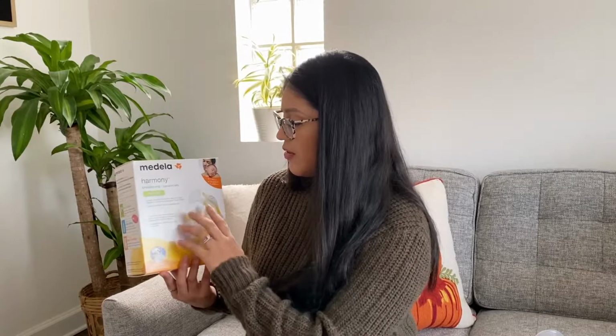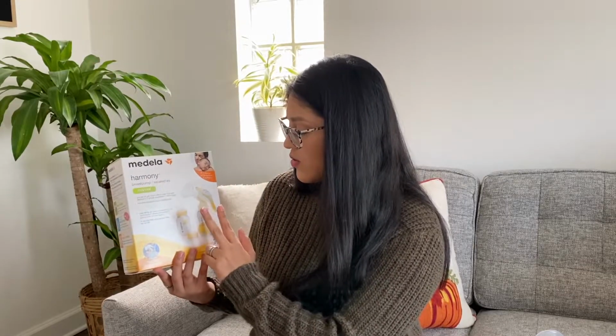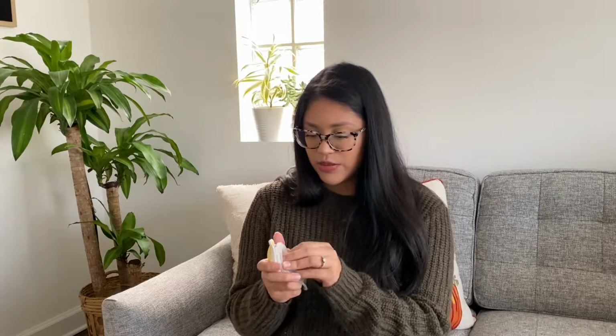So yeah, this is the pump that I have. I do have the box here to show you guys. Again, it's the Medela breast pump, and I guess the model of the one I have is Harmony, and it comes with your breast pump and 2 bottles. It's really easy to clean as well, since all of the parts come apart and you can really get in there and clean it really well.